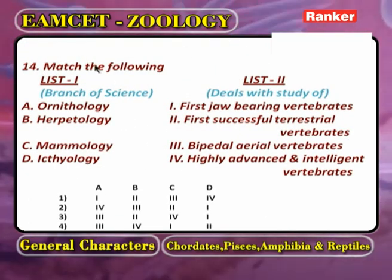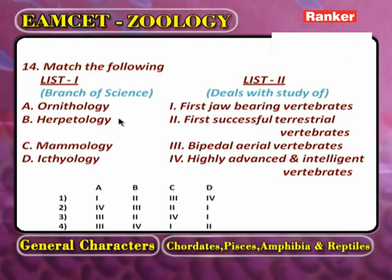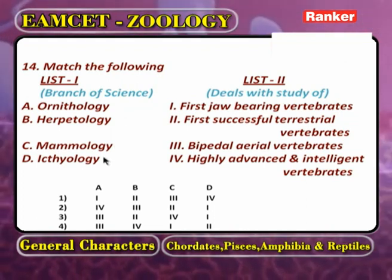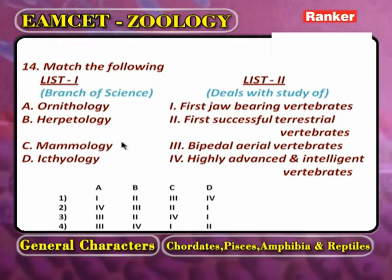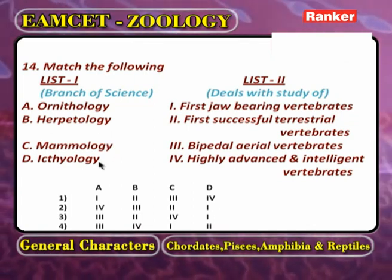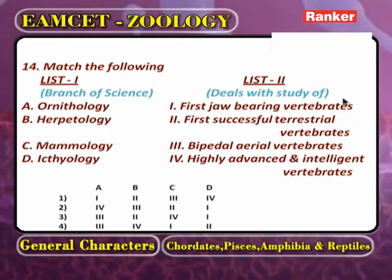Now, list one: ornithology. The second one is herpetology. The third one is mammalogy. And the fourth one is ichthyology. Now, what is meant by ornithology? The study of birds. What is herpetology? The study of amphibians and reptiles. What is mammalogy? The study of mammals. What about ichthyology? The study of fishes. Now, we move to list two.